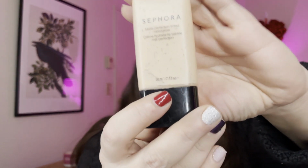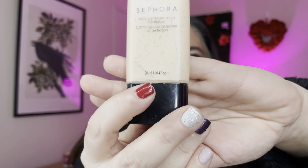Makeup Empty number 11 is a foundation. This is exciting. So this is the Sephora Matte Perfection Tinted Moisturizer, and mine was in the shade 04 Cotton. This was way too light for my skin tone, so I figured right now is the perfect time of the year to be able to use this up, and I deepened it up with another foundation that I usually use as bronzer. Would not repurchase this again.